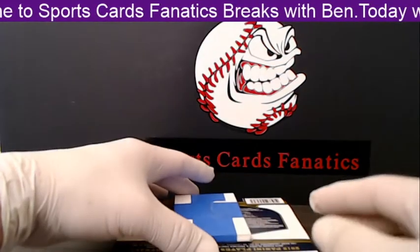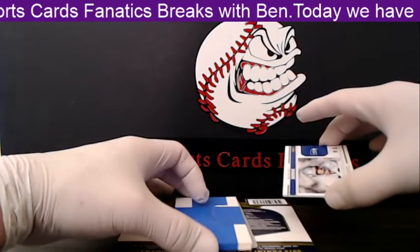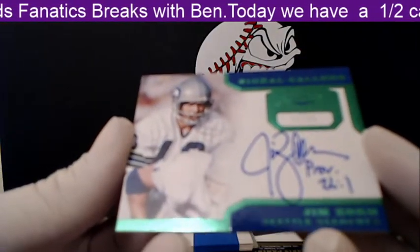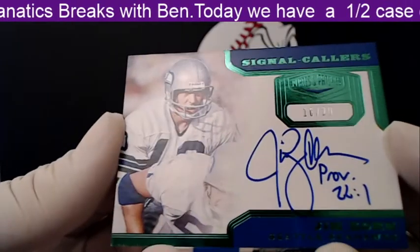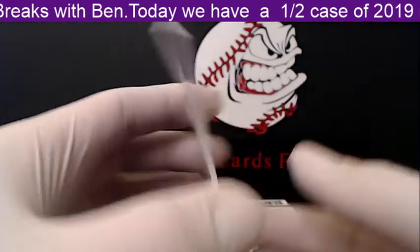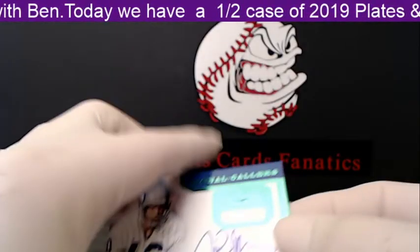We own Tom Brady. All right, we got a nice hit coming up here for the Seahawks. Jim Zorn, 16 of 20. 16 of 20, Jim Zorn for the Seahawks. And that's Trevor. That's a blast from the past.